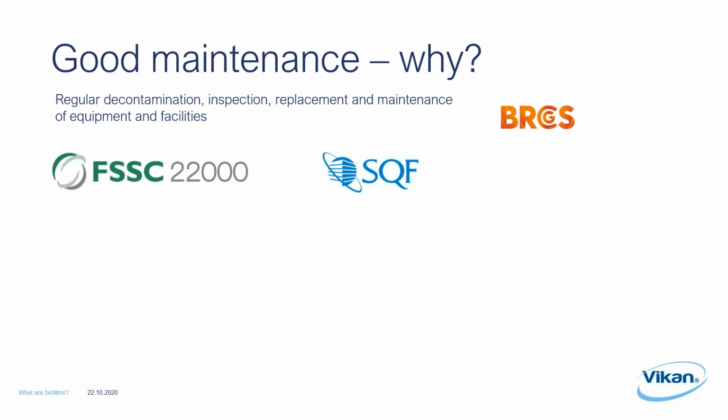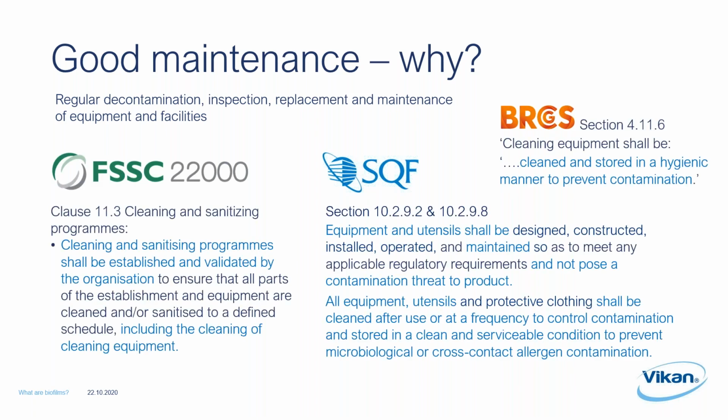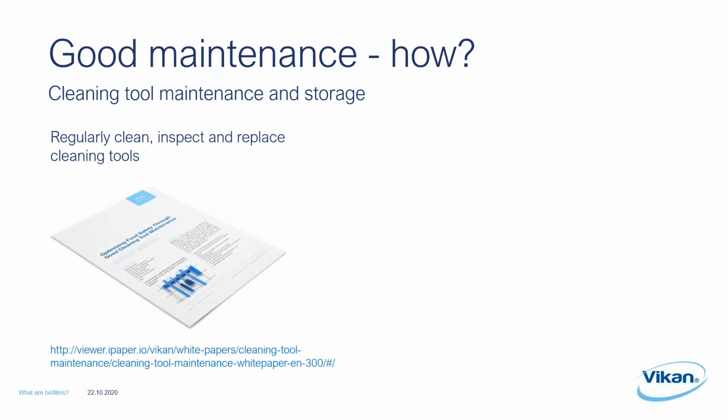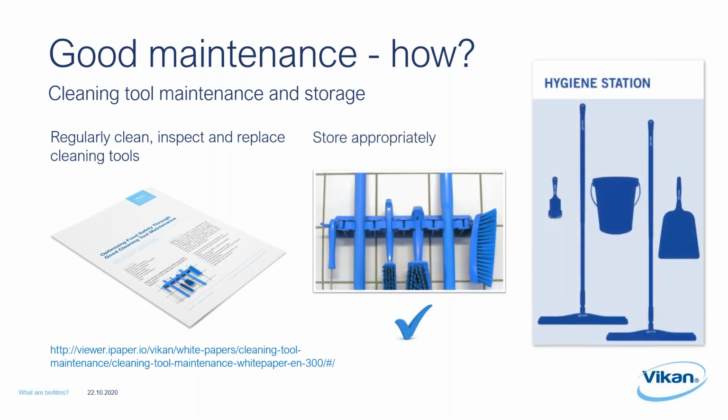And then we'll go to the maintenance. So quite often I see one of the reasons why biofilms have formed within equipment and facilities is due to poor maintenance. Now, obviously, it's a requirement with all of these global food standards, which call out that there should be cleaning, maintenance, and repair of the facilities, the equipment, and the utensils within them. So that's a very good reason to make sure that you're doing this. The way to do it really is through regular cleaning and inspection and replacement of both facilities and tools. And with regard to cleaning tools, we have produced this white paper to help you determine when and how is the best way to do this. Once they're cleaned, you then need to store them properly so that they don't become damaged or recontaminated. So you can choose from things like wall brackets or shadow boards to make sure that they're maintained in a fit condition for use.